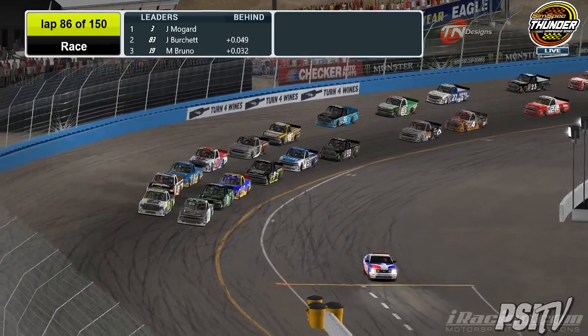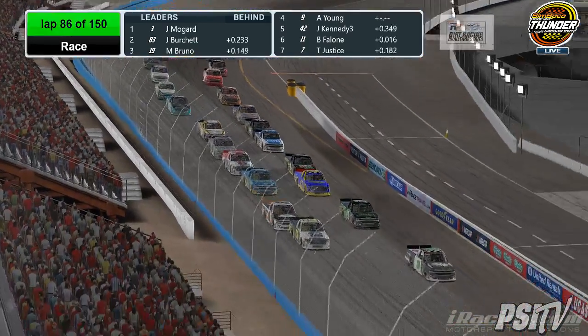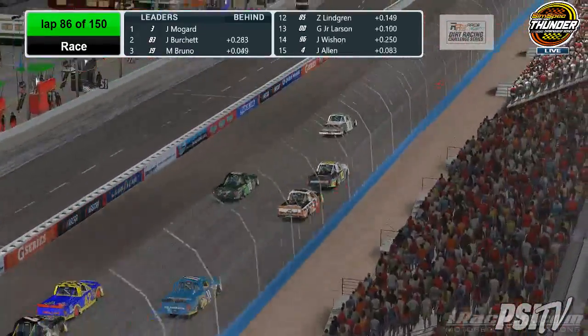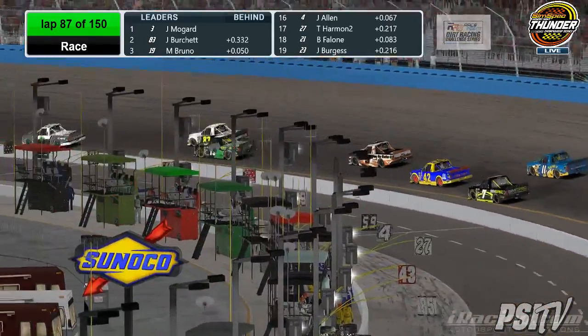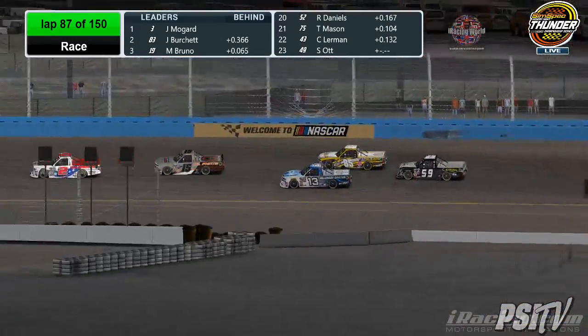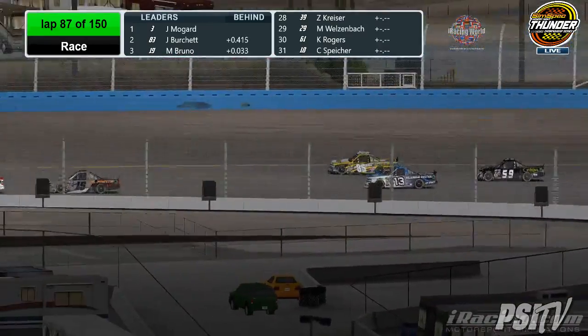Coming to the restart, Jared Mogard in control. Gets on the loud pedal, off and away. That number 3 in the lead by almost a mile, not quite. Been doing a good job with the restart so far. He's timing his jumps really well, getting a good lead for him to start there. Like Bruno to the inside now to fight for 2nd place.